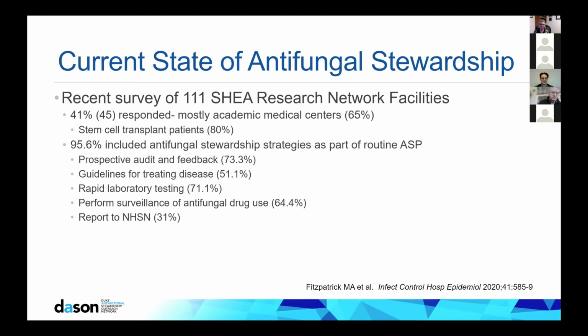So we look at our 2 key actions, either being prospective audit and feedback to prescribers in real time or having some guidelines for treating common fungal diseases. Those occurred in almost 3/4 and just about half respectively. Rapid laboratory testing was available in 71% of hospitals, but this was much more variable when you looked at practices such as antifungal susceptibility testing available locally and universally for bloodstream isolates, just as an example.